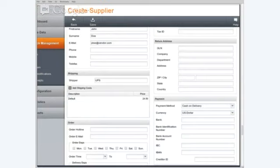Or the shipping cost, or the supplier's email, which is actually very important because the supplier email actually allows you to send your order by email to the supplier directly through the system. You don't need to print anything or fax anything, just click send and you're good to go. So I hope you get the idea.